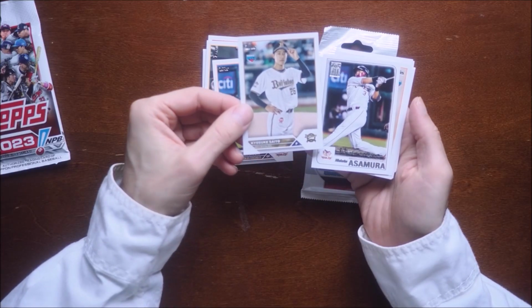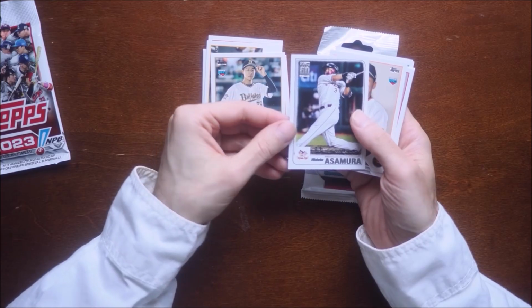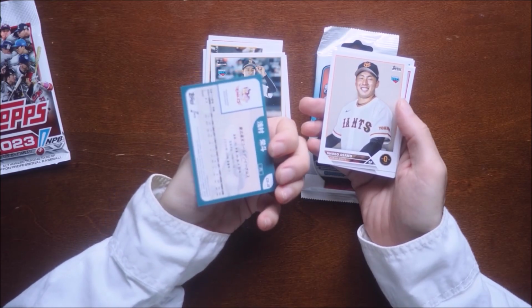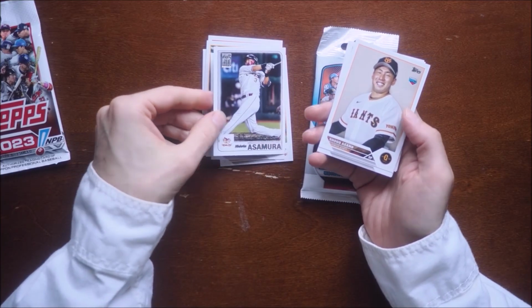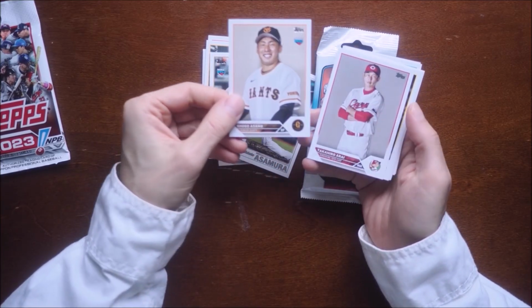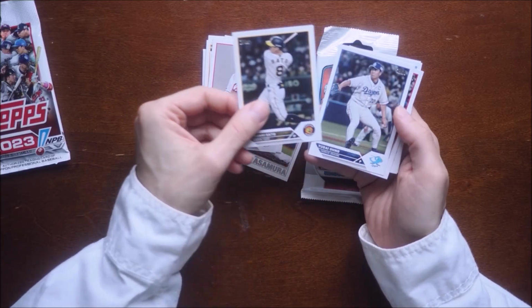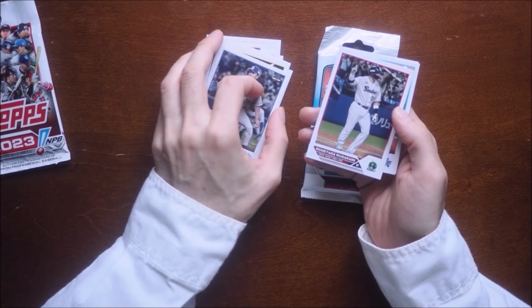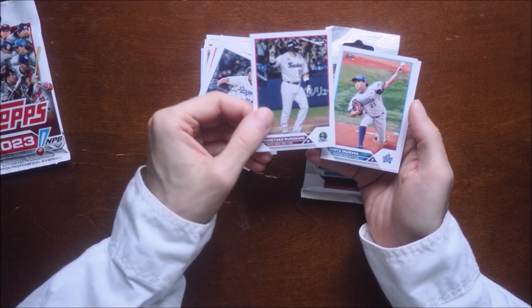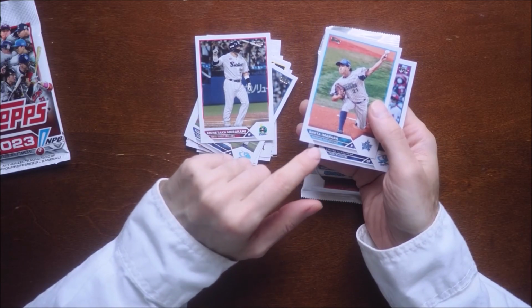I don't know if they have any special inserts like this, maybe. It says Topps 50 on it. Yeah, it looks like this is probably an insert. The game I went to was good, but I had to leave early before it ended, and oh, this guy's on the Cubs. I know who he is. Shota Imanaga.